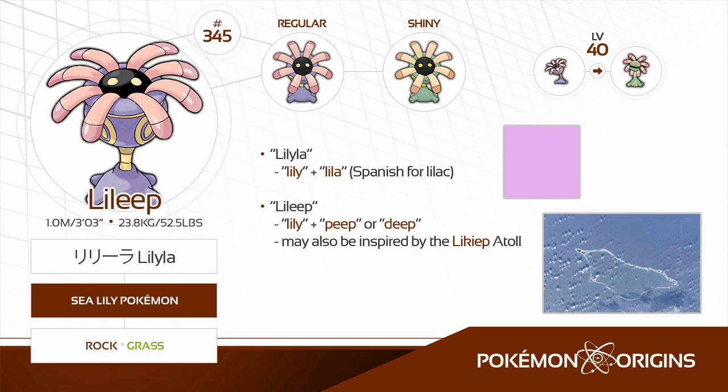I'm not going to explain it too much, but yeah, look at the word Lileep. If you take out the L, take out the K and put an L, and then put an E with the other I, boom, Lileep. So it may have come from there. Who knows though? It is related, I guess. Coral, sea lilies. It makes a lot of sense. But I'll leave it up to you guys to decide whether it is coming into fruition or not.